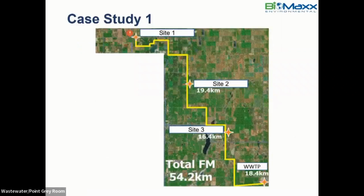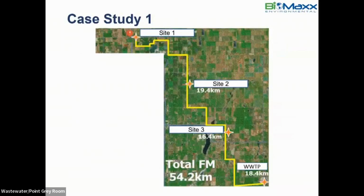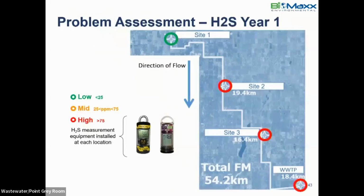studies real quick here. First one is a rural county in southern Alberta. It's very large. It's also got a really long collection system, with one force main that's about 54 kilometers long, with 3 big lift stations. So they have some retention time issues here for sure.